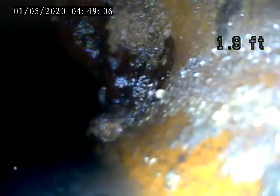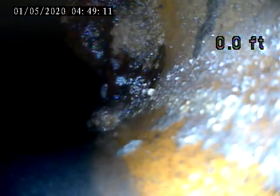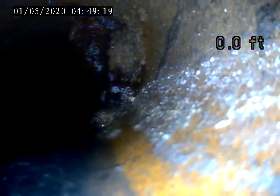Here's some roots. Right there on the side is a big section of, but I don't know what that's an obstruction on. These are roots coming in here. That may be a big clump or whatever sticking to them, but that is roots.